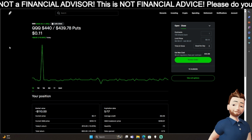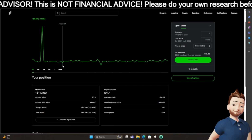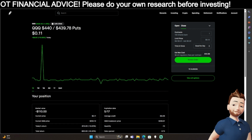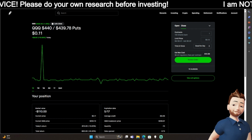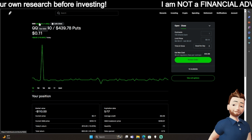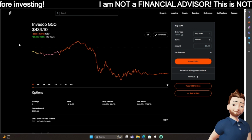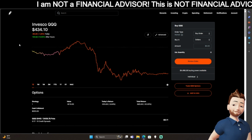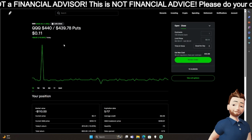But essentially what I have done is I have opened up 10 contracts at $9 each, so $90 in premium total, to hopefully have QQQ expiring on May 17th at $440. I know this seems like it's a long way away because right now it's at $434, but again, this move right here, this 1% move, was a $5 move all on its own. So if I was able to get like a 1.5% move, then that contract is going to be starting to be looking great for us as a result.